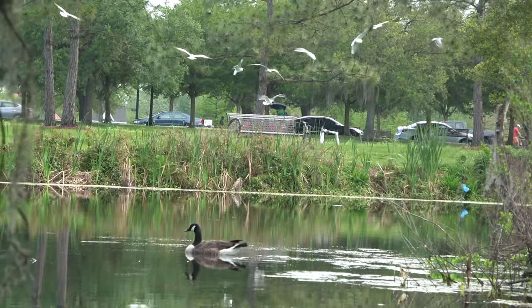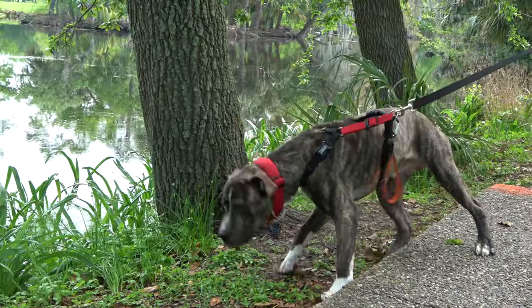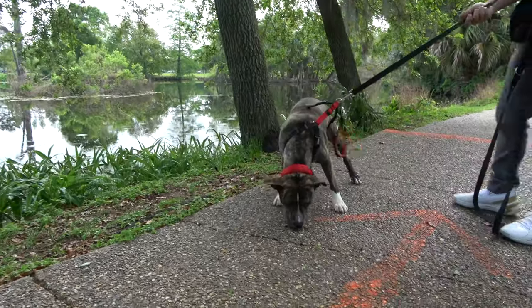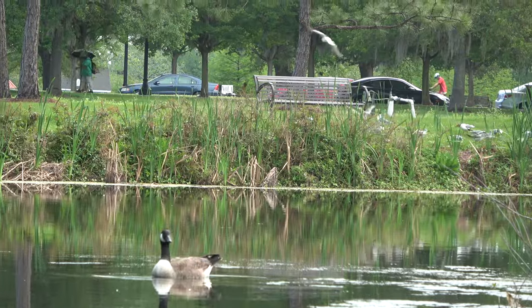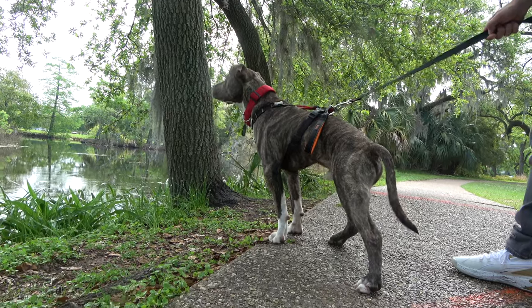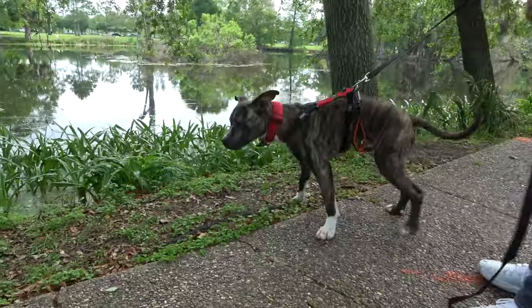I'd like to give him some desensitizing around birds too. Looks like we've got a Canada goose over there just chilling in the water. We can let him explore a bird if he discovers it. Don't pull me towards the water's edge. There are gators in there. I have no doubt you could handle yourself with one though. There we go. He's looking at that flock of seagulls over there. Look at him on one foot, ready to sprint after them if he could. Sir. No, come here, come on.